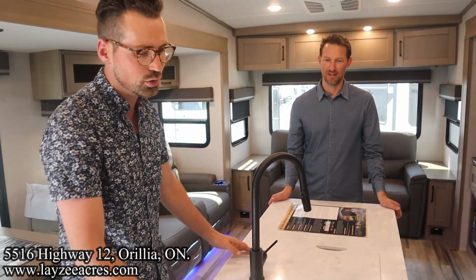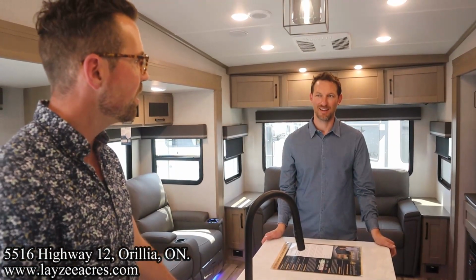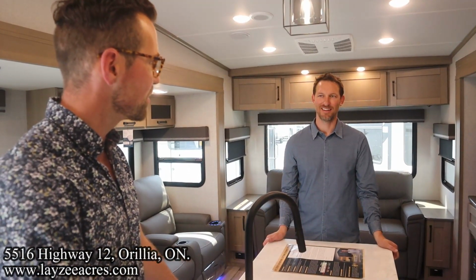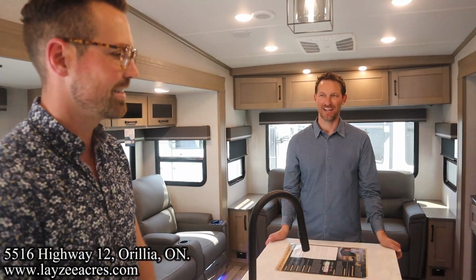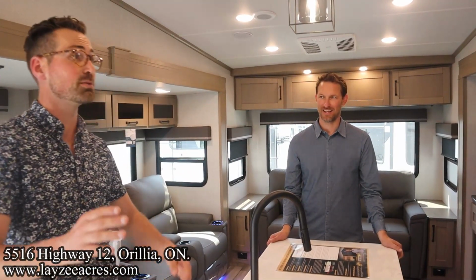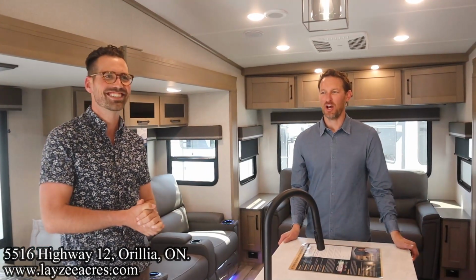The island was actually too far close to the door here, so you could not open up the fridge with the slide out closed. The next one we got was moved over just 2 inches or so, and you had access to that fridge. So sorry to that first customer, but otherwise, great feature. Everyone's loved it since then. Yeah, we can get to that fridge nice and easy.